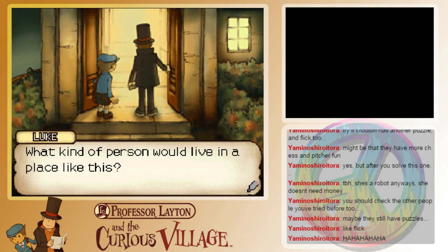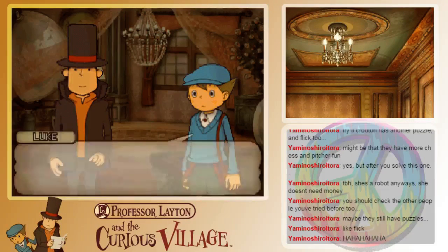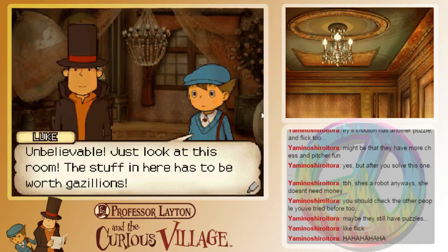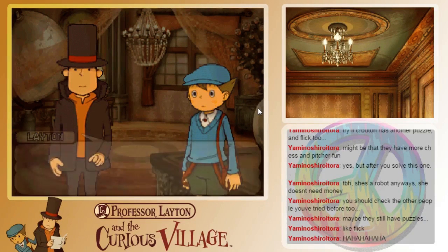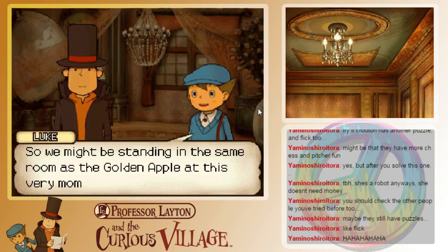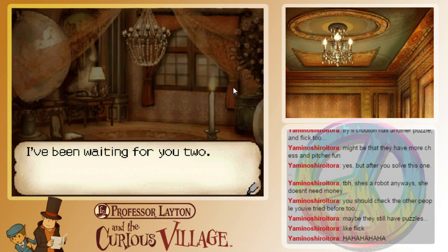What kind of person would live in a place like this? Unbelievable. Just look at this room. This stuff in here has to be worth gazillions. This must be the top floor that Bruno spoke of. We might be standing in the same room as the Golden Apple this very moment? I've been waiting for you two.